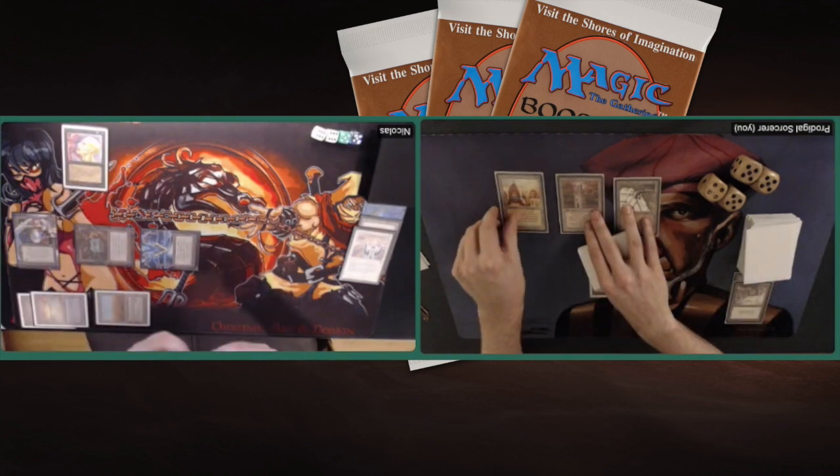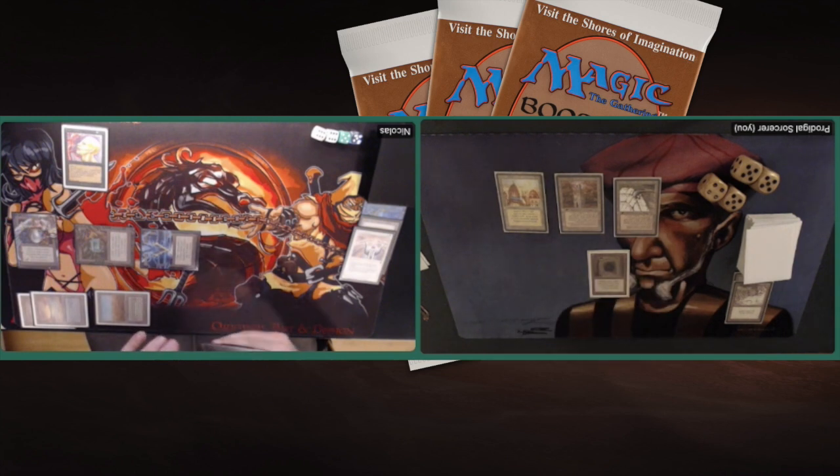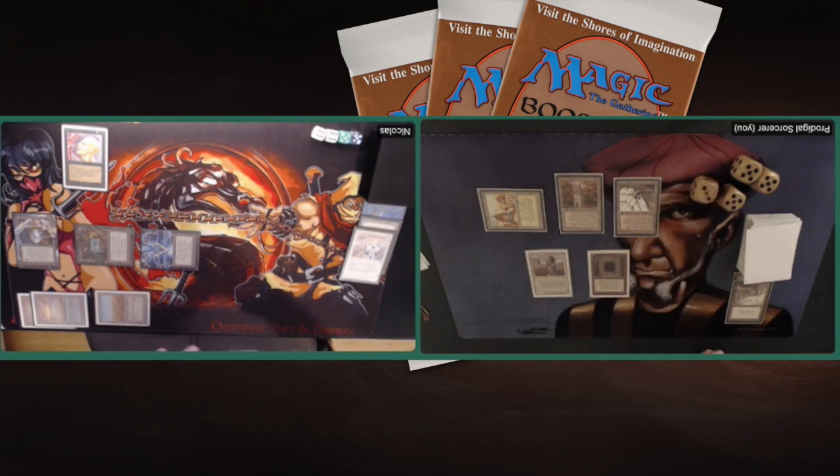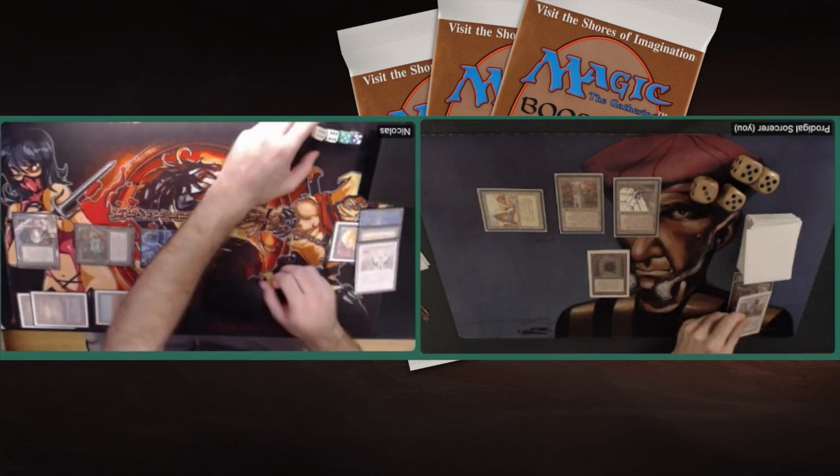Okay, I get to draw two cards at least. I want to say, can I get Tron? I cannot, it seems. Playing City of Brass. Is there a Swords to Plowshares here? Going to 18. There is a Swords. Nicolas gaining 4 more life.